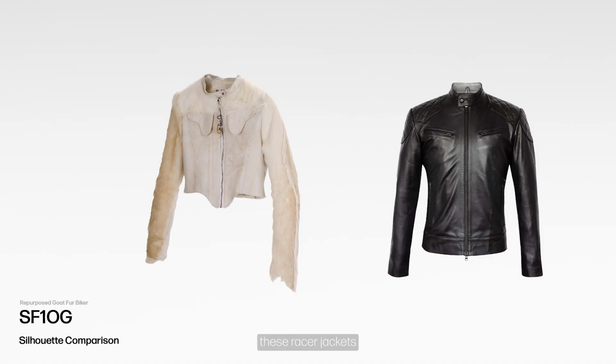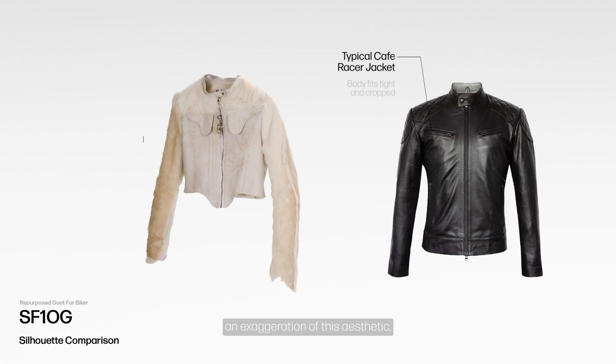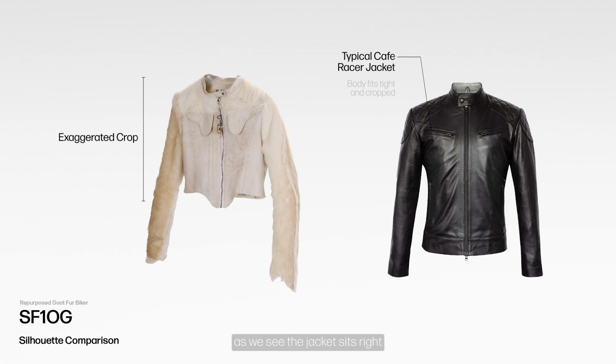Typically, these racer jackets are more fitted and cropped, but SF10G's jacket is an exaggeration of this aesthetic, as we see the jacket sits right above the wearer's waistline.